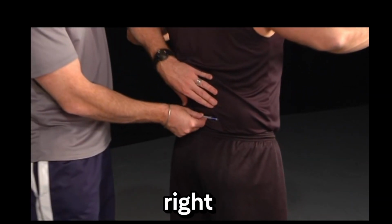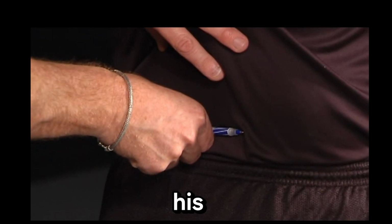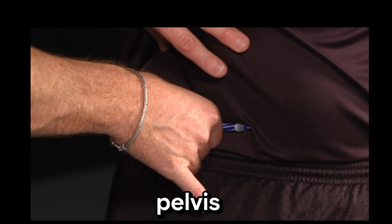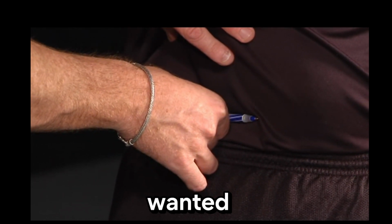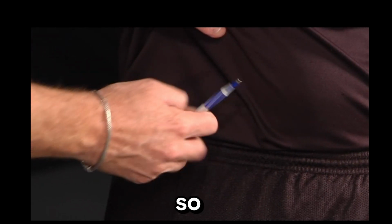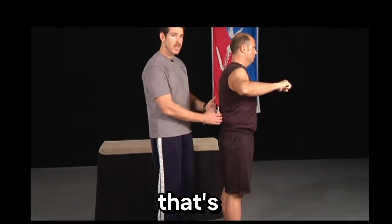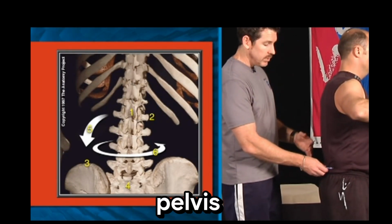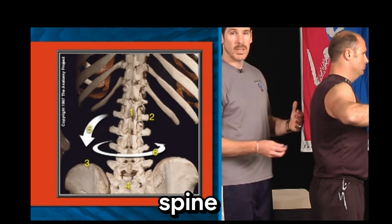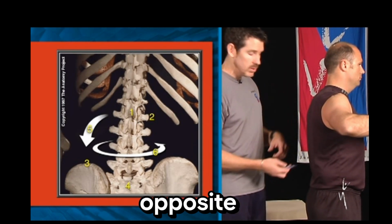Is I would put the pen right on their lumbar spine. And if Michael were on his one leg and his pelvis was staying where we wanted it to, but the lumbar spine was rotating, we'd see the pen turn. And so we have segmental rotation here independent of the pelvis. That's not a good thing for the lumbar spine. We may also see the pelvis rotate without the lumbar spine. Again, not ideal because relatively that's rotation in the opposite direction.